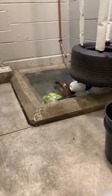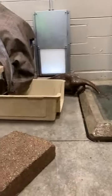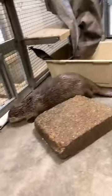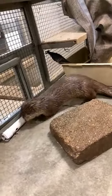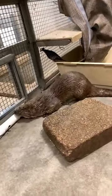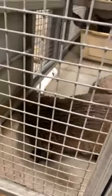Some of the things that they like to do out there is obviously swim a lot, but remember they do spend a lot of time on land. They love to sun themselves. So if you can't see them, they're usually sitting in a corner somewhere, flipped over with the sun on their bellies. So they really like to soak up the sun. They also have a couple of heated rocks out there on exhibit. So you might see them laying on some of those rocks as well if it's a little bit colder.